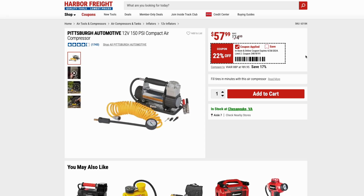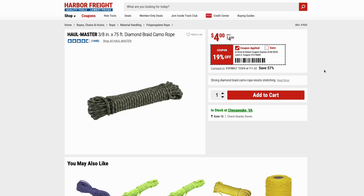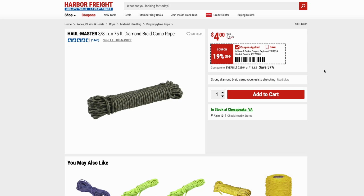The Pittsburgh Compact Air Compressor, this is up to 150 PSI, is a great thing to always keep in your truck in case you ever need it. This can actually hook to your car battery and run off that. It has an included air hose with a built-in gauge on it, so you're ready to go to fill up any tires. The hose is also the coiled version, so it can store nicely, but this is 22% off right now at $58. They also have the Hallmaster 75-foot, 3/8-inch diameter diamond braided camo rope on sale for just $4.